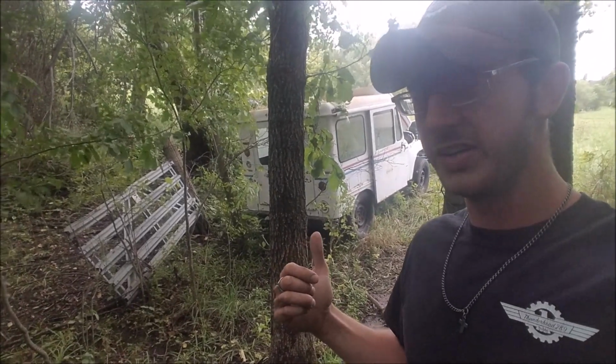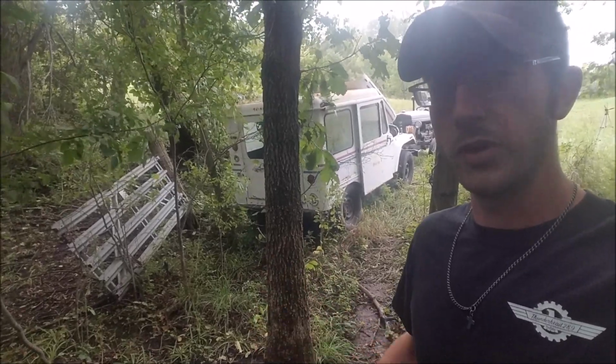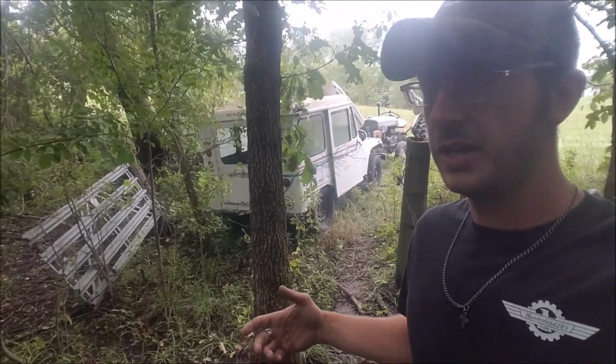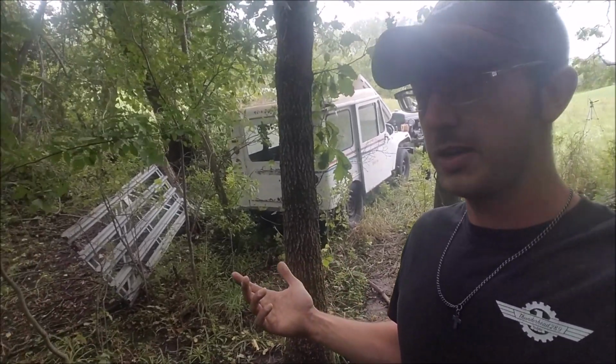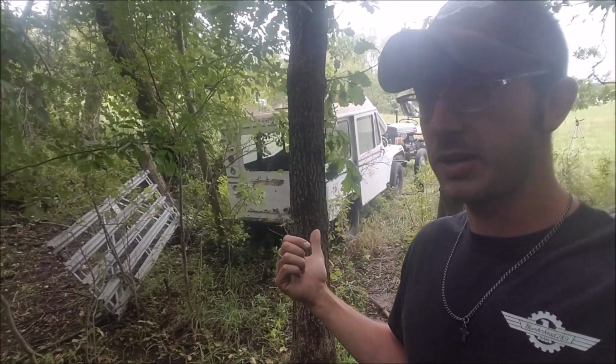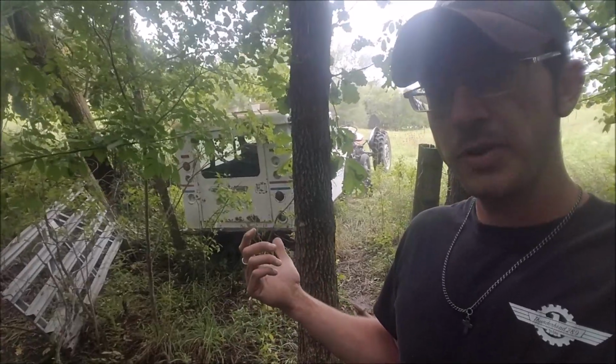Okay, so this one is really unique. Emily and I come walking back here in the woods. You can see the little footpath right through here, and I've walked by this thing and not really thought a thing about it. Kind of a weird deal, an old AMC mail Jeep, derelict like most old vehicles are. But I've never really put two and two together.